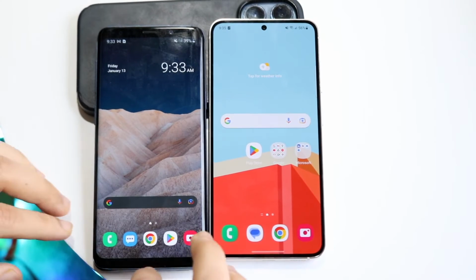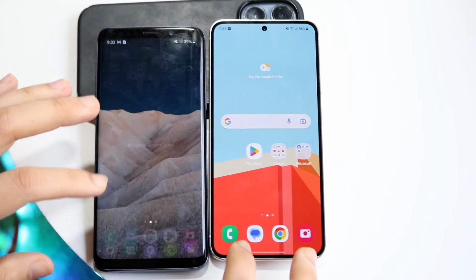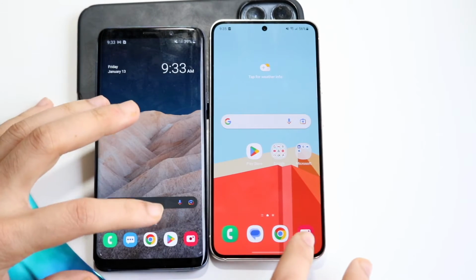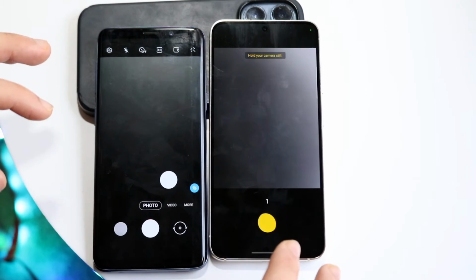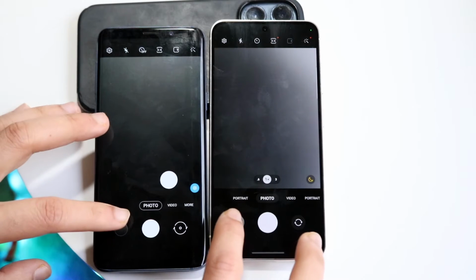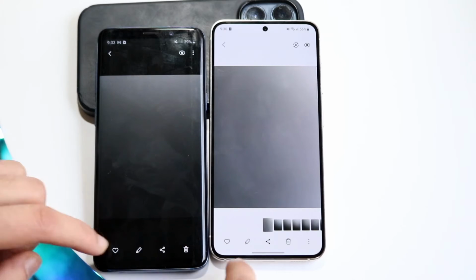Okay, there we go. All the apps are cleared out in the background, as you all can tell, so let's get into it. Phone calls. What's going on? Phone calls, 3, 2, 1. Very fast on both. Play Store. Let's do camera, 3, 2, 1. Okay. I think the S23 was faster. This one had night mode, so we'll just kind of skip that one. This one did take the photo eventually. Let's open up the photo, 3, 2, 1. Okay. S23 is definitely the faster one there.